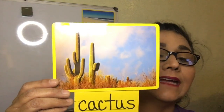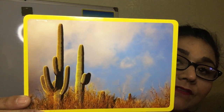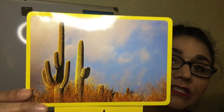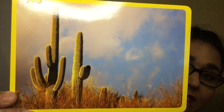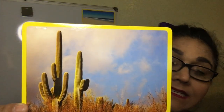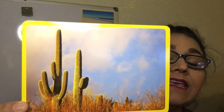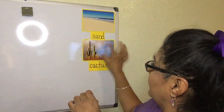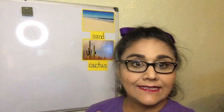All right, next vocabulary word starts with the letter C. Cactus. The cactus grows very tall in the sun. So that is a cactus. You find cactuses or cacti in the desert. So we're going to see some cacti. Cactus.